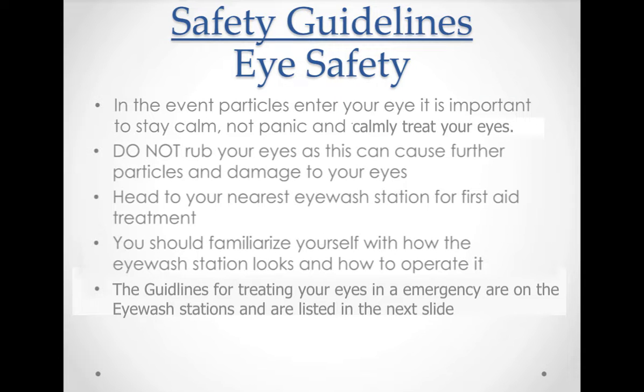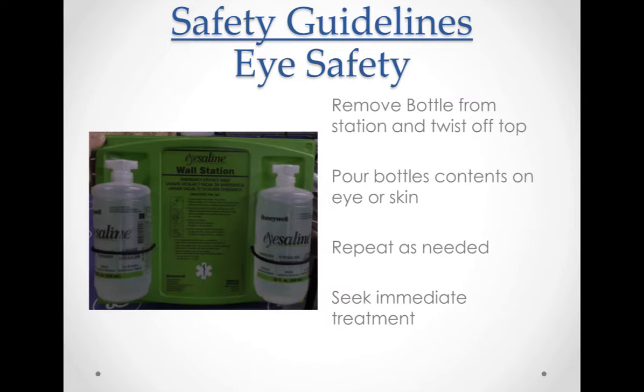If this is to happen, you need to know how and where to properly treat your eyes. In the event particles enter your eye, it is important to stay calm, not panic, and calmly treat your eyes. Do not rub your eyes as this can cause further particles and damage to your eyes. Head to the nearest eye wash station for first aid treatment. You should familiarize yourself with how the eye wash station looks and how to operate it. The guidelines for treating your eyes in an emergency are on the eye wash stations and are listed in the next slide.